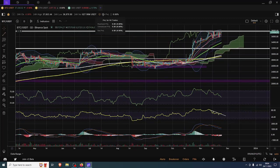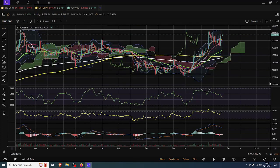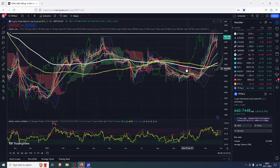So Bitcoin and Ethereum obviously being the leaders of the pack, both brewing this move to push and break above the resistance. So this can be good for everybody. I think it's good to see that Ethereum's doing it too, and it's not just Bitcoin that's leading the pack. So with that, I would expect the entire market to do the same thing. And if that is the case, let's have a look at the markets.